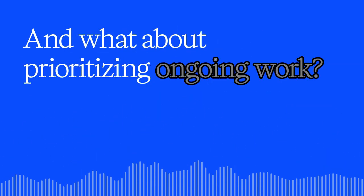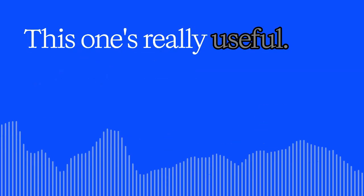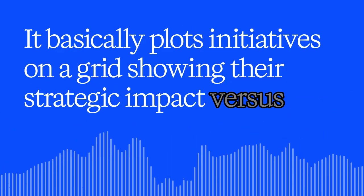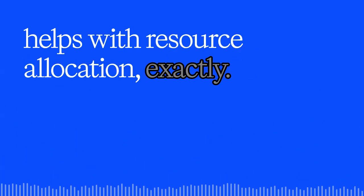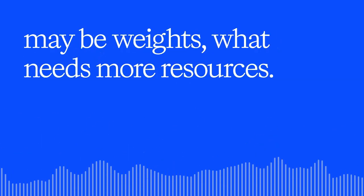And what about prioritizing ongoing work? There's also a priority matrix. This one's really useful. It basically plots initiatives on a grid showing their strategic impact versus how much effort they take to implement. Ah, the classic impact effort matrix. Helps with resource allocation. Exactly. Helps you decide what to tackle now, what maybe waits, what needs more resources.